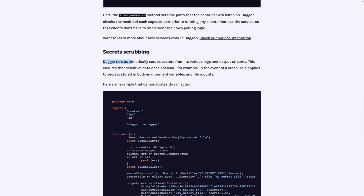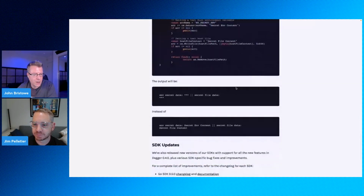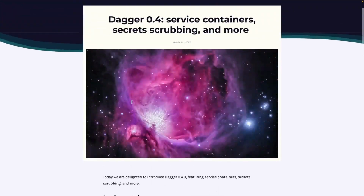Secret scrubbing. Dagger now automatically scrubs secrets from its various logs and output streams. Very similar to how GitHub works today. So if it sees a secret, it will asterisk it out. And so I guess now you see the same output as part of Dagger's run. So there you go, 0.4 of Dagger.